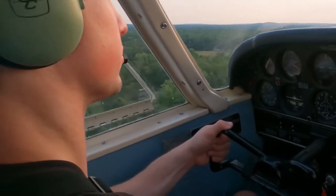I got enough VFR sectionals to cover all the flatland east of the Mississippi. Should be a big free-for-all. Should be ready to go. So that's coming up. Now, for tonight, let's get into what we actually got to get done here tonight.